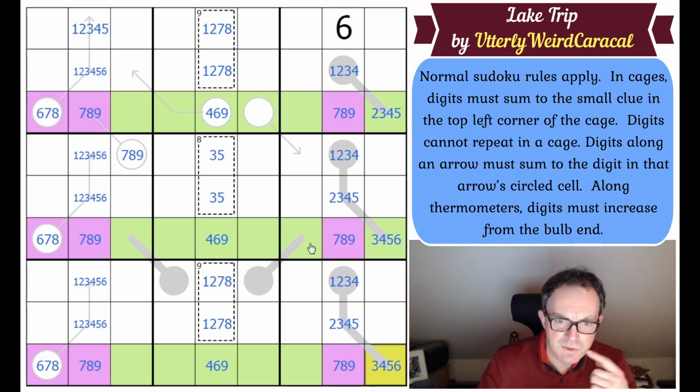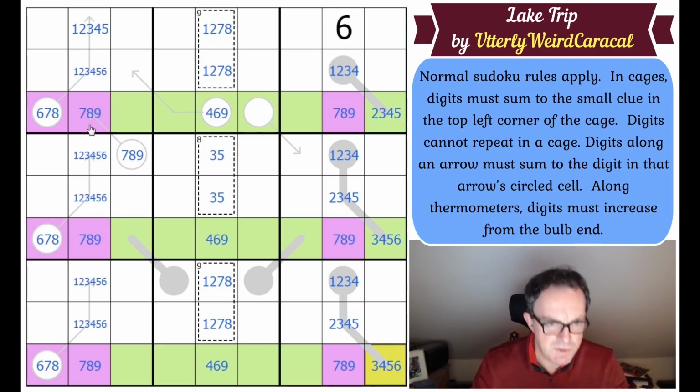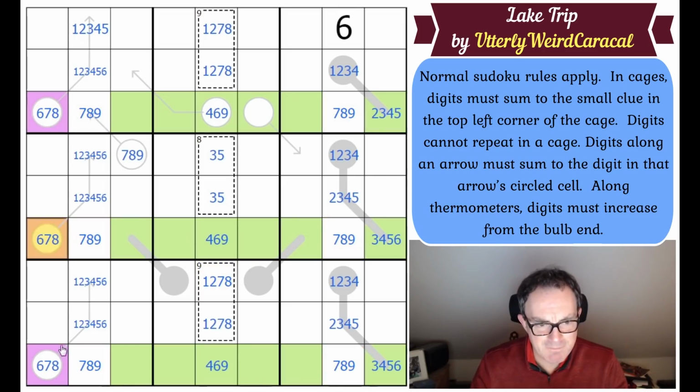there is a swordfish on 6s. Let's remove these squares. Because we know there's a 6 in one of these 3. Now from column 5, I know there's a 6 in one of those 3. But let's think about the logic on column 8.